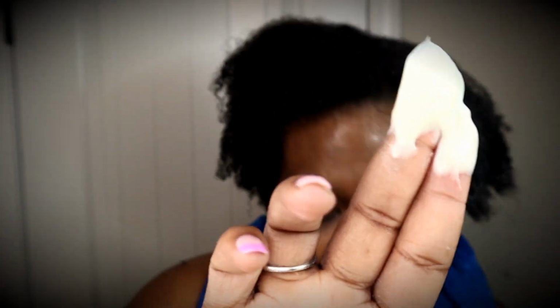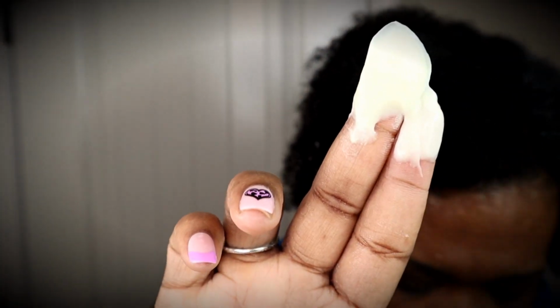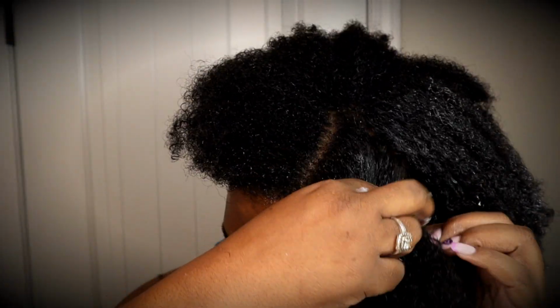Ooh, this has a funny smell. It smells like a custard. Okay, it's kind of creamy. It's real creamy, like a custard. Again, these products are very thin. So what I'm gonna do is take a section. I've already put my, I don't know if I'm gonna do them this big, probably half of this. This smells good, but I like the smell of the leave-in.